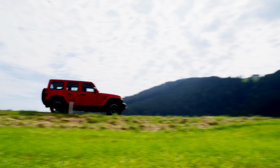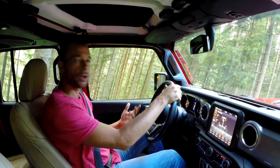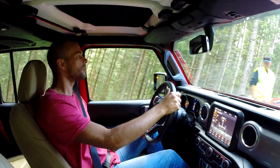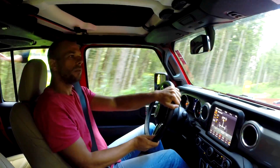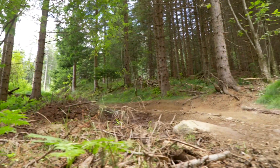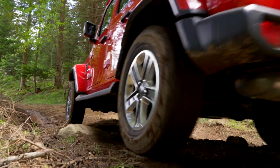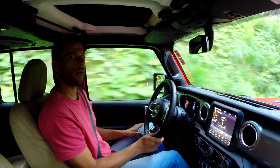The Sahara model I'm driving at the moment comes with road-based tires, and obviously the Rubicon comes with serious off-road tires that make even more noise on the roads. So be careful when selecting the Wrangler for you. If you ask me, the Sahara is more than enough, but you know. You can also remove the doors for the full-on Wrangler experience, and I kind of like that.